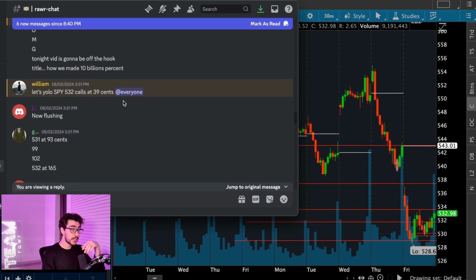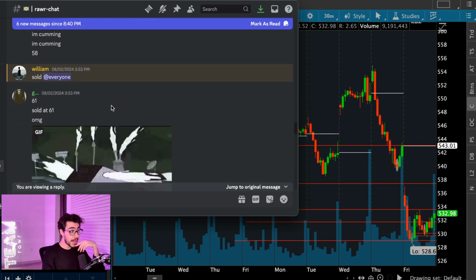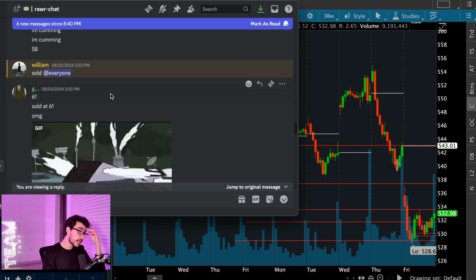Non-stop printing. And then the fifth one on the day was these SPY calls, 39 cents a contract. Ended up exiting these at the speed of light at 59 cents a contract.